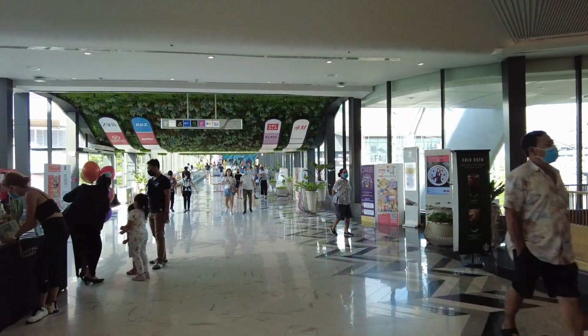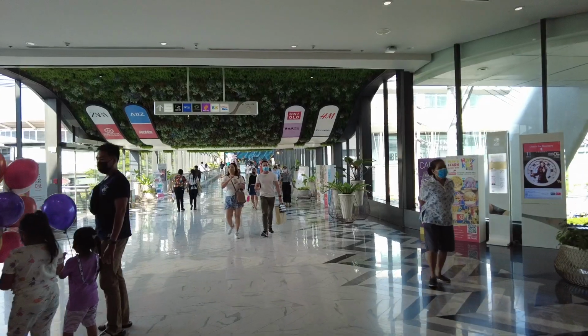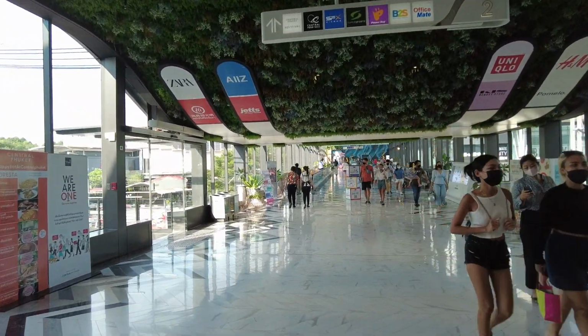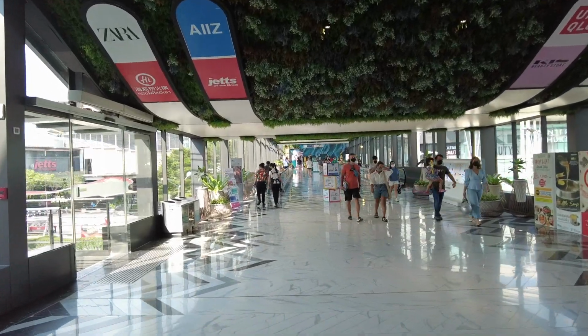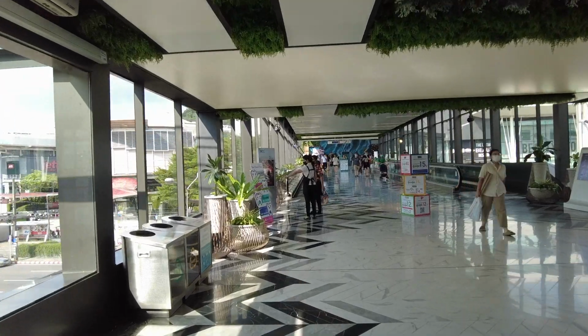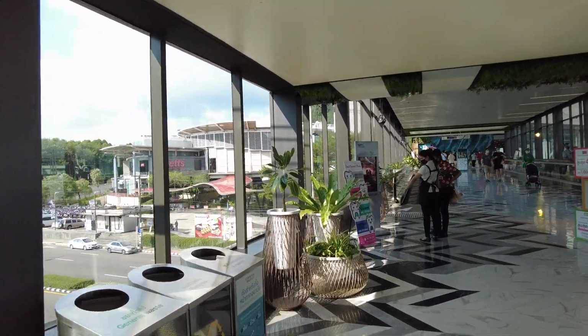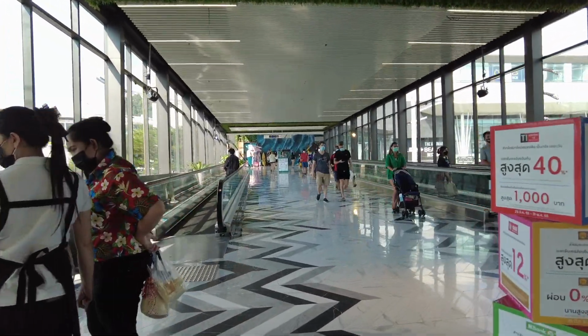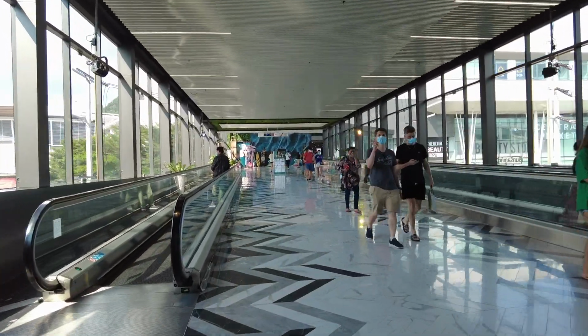Okay, so now we're going through the walkthrough that will take you to the other mall, shopping mall. So, as you remember, it's floor number 2. And the walkthrough is at Starbucks on the newer side.